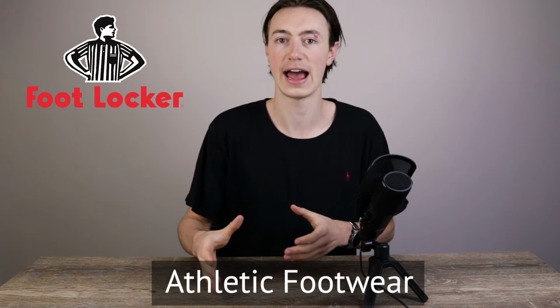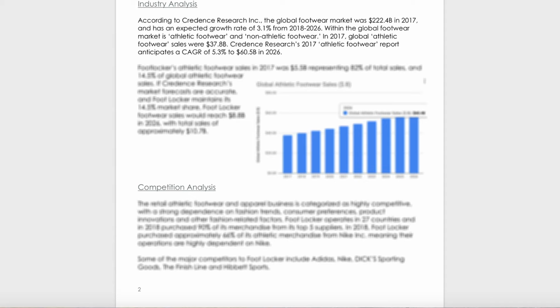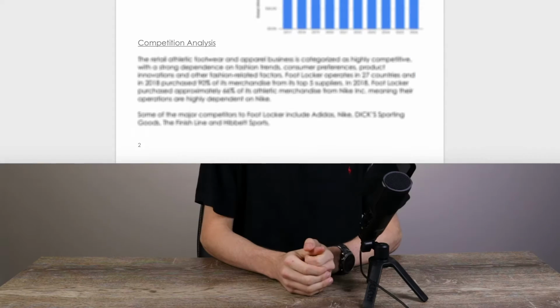But let's first look at the footwear industry as a whole. According to Credence Research, the global footwear market produced revenue of $222.4 billion in 2017 and has an expected growth rate of 3.1% from 2018 to 2026. So the global footwear market is one that is growing over time, but it isn't one that is growing quickly.